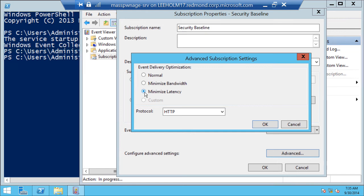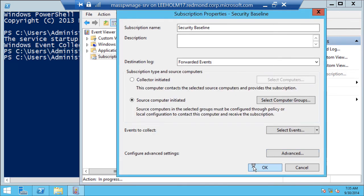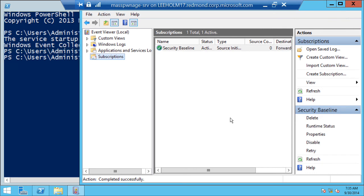An attacker getting onto a machine is going to wipe the logs as soon as they have full control. That might give them away, so they might try to avoid it, but this way you're sure that even if they wipe the logs, they corrupt them, they do whatever they can, you still have historical data. So now we've got a thing set up.